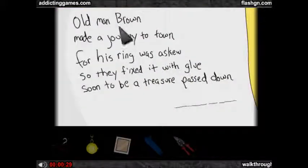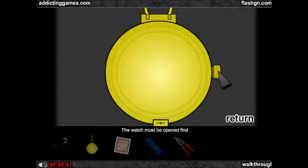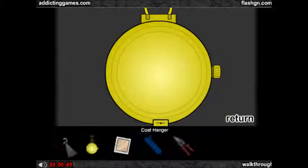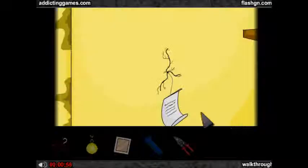A note. Old man Brown made a journey to town, for his ring was askew, so they fixed it with glue. Soon to be a treasure passed down. Fix a ring somewhere with glue? The key to time is in time itself. The watch must be open first. The cover latch seems to be jammed. The open end of this coat hanger is too thick to use. That's a bit mean to the coat hanger.